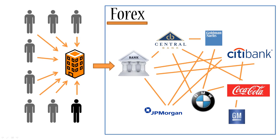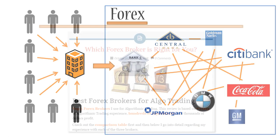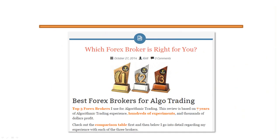Over the past decade, brokerage services have become very competitive, and there are lots and lots of brokers out there. And this makes it very important to select the right broker for your trading. And if you're new to the foreign exchange market, I recommend checking out my review, which I did a couple of weeks ago on my website.